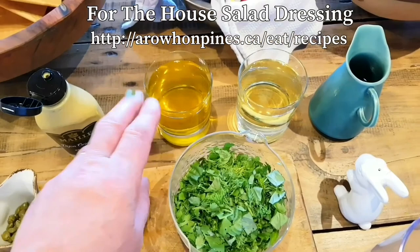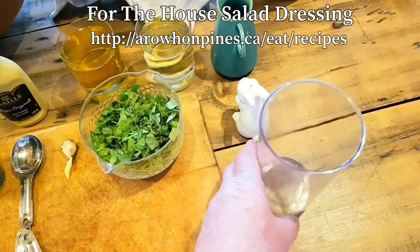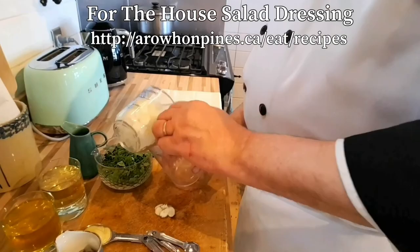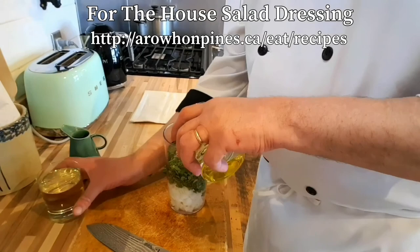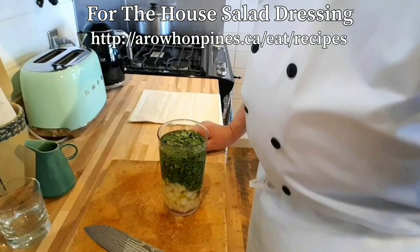Then I have 1 cup of olive oil and 1 cup of canola oil. The olive oil is to give the dressing body and flavor, and the canola oil is to make it light. 3/4 cup of rice wine vinegar, and of course my little salt bunny here. So I'm going to take all of this and I'm going to combine it right now and mix it with a blender. Okay, so everybody into the boat. And that's it. That's our house dressing.